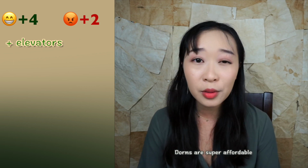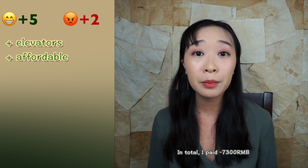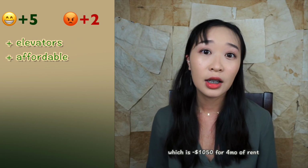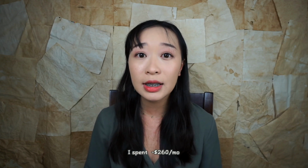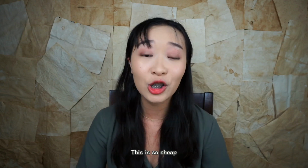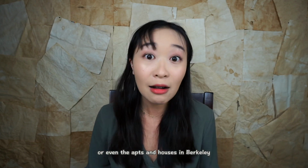Dorms are super affordable. In total, I paid about 7,300 RMB, which is about a little bit over $1,000 in rent for 4 months. And if you divide that by 4, I spent about $260 per month on a double. This is so cheap compared to the dorms in Berkeley or even the apartments and houses in Berkeley.